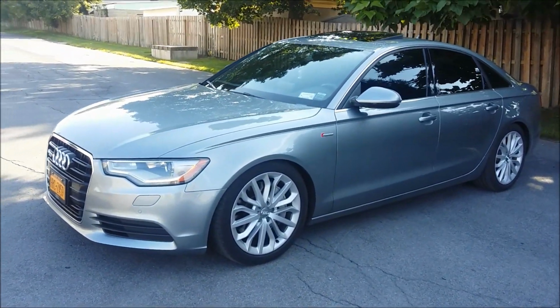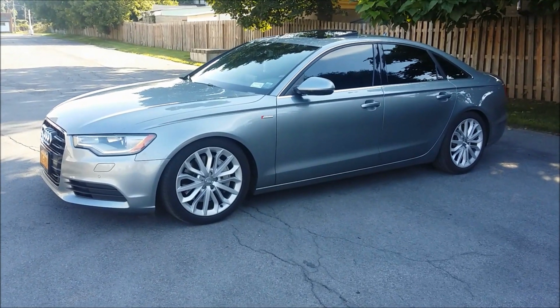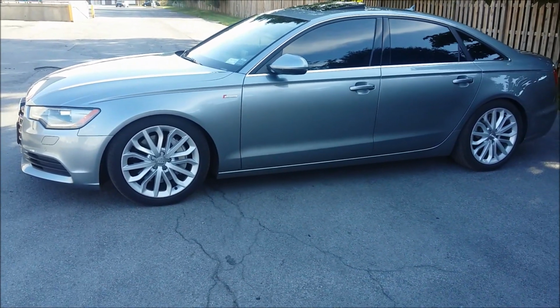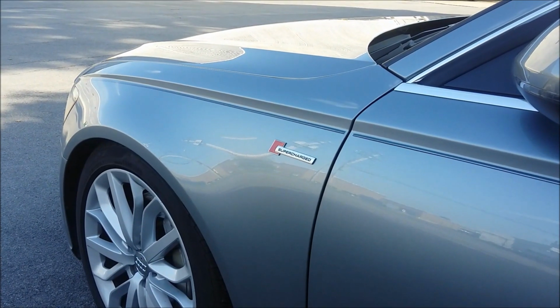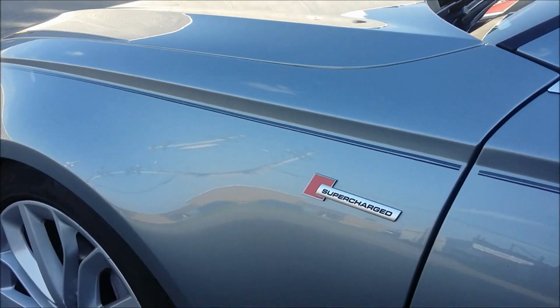The fuel tank is 19.8 gallons, has 19-inch wheels. Curb weight is about 4,100 pounds, but doesn't feel that heavy. Feels very sporty. It's a 3.0T, but it's supercharged, not turbo.